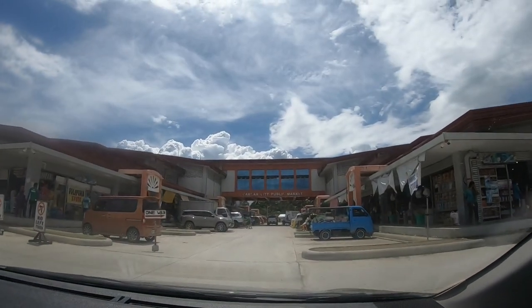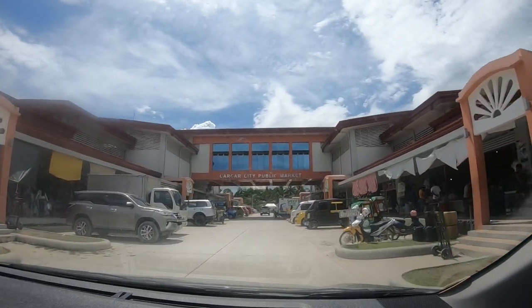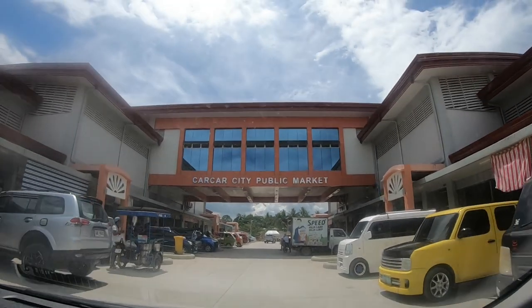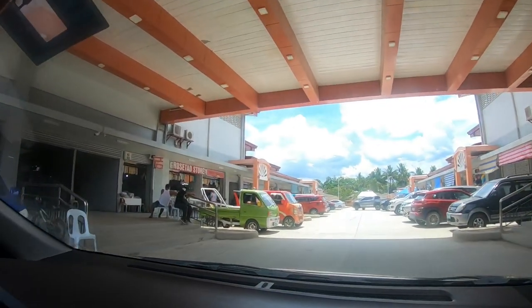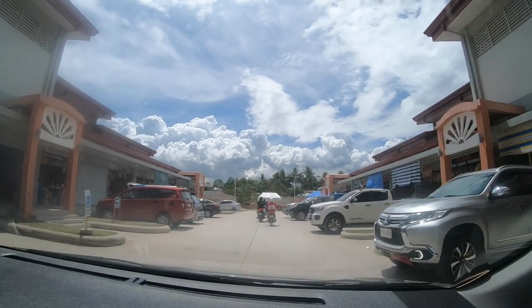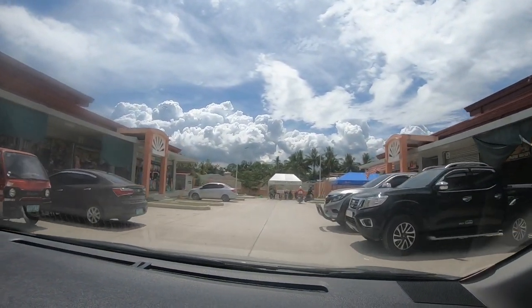And now we are heading to the new Carcar City Public Market. It opened its doors just recently, last January 2021. This replaced the old and dilapidated public market which was around the rotunda that had been operating for years. That also caused traffic in Carcar back in the day, so moving it here eased the congested traffic in the main highways of the city.